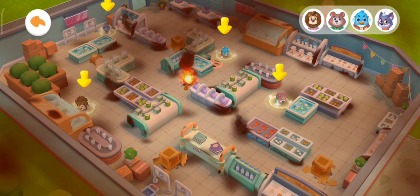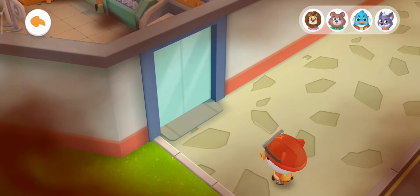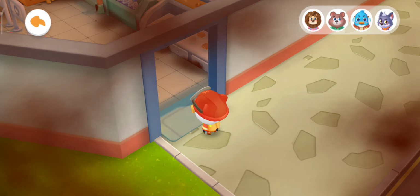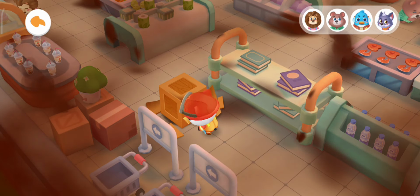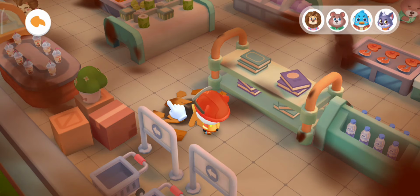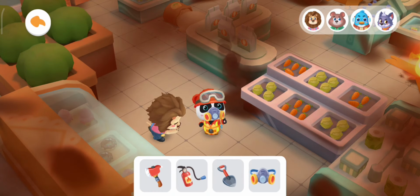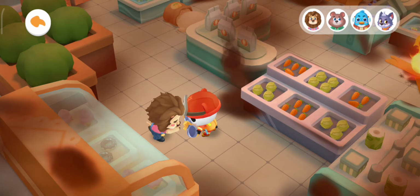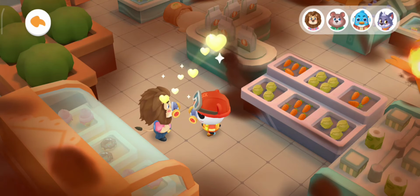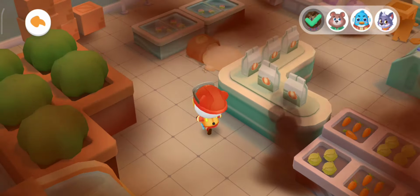There are four trapped people in the supermarket. Let's start looking for them. Get it clear. Fire axe can split all blocking boxes. Move Kiki to find the trapped people. Choose protective tools for the trapped people. Yeah! Thank you. The gas mask has strong protection. It can help isolate smoke and toxic gases.